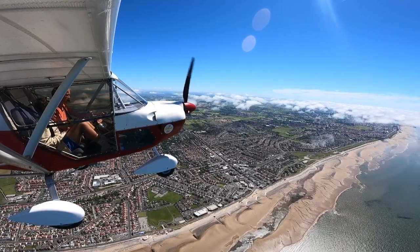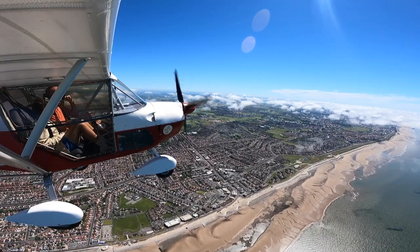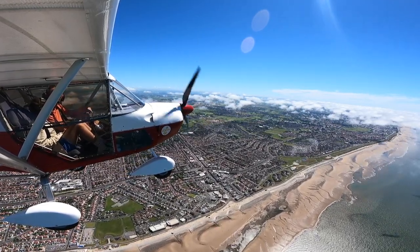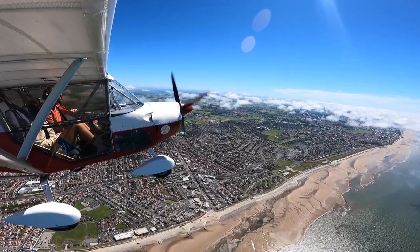So that bit of airspace over where we've just come from is quite busy, lots of people coming and going. So when we go back, we won't go over that space. We'll just go somewhere else, just because it's a bit quieter. So it makes just for a safer trip.